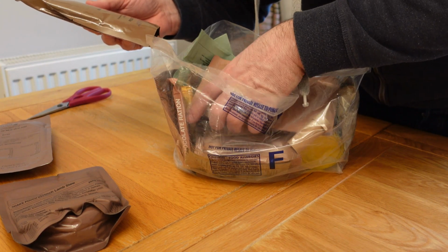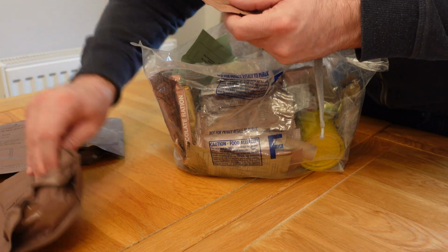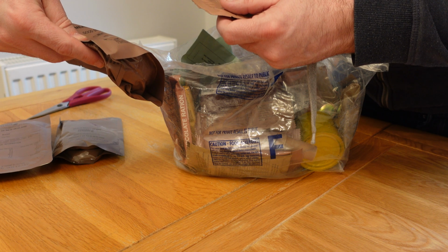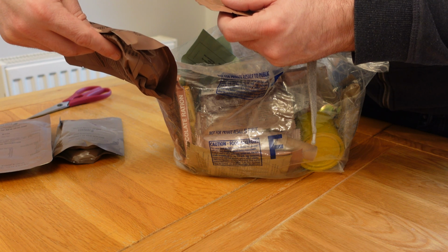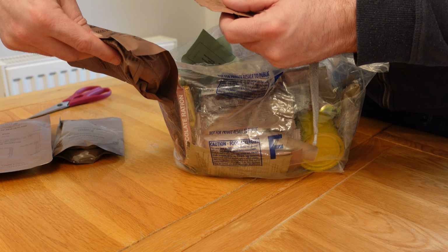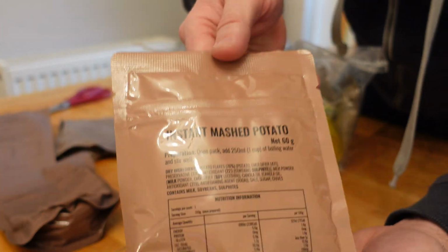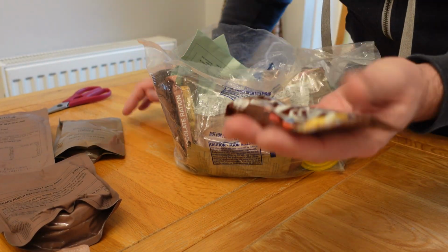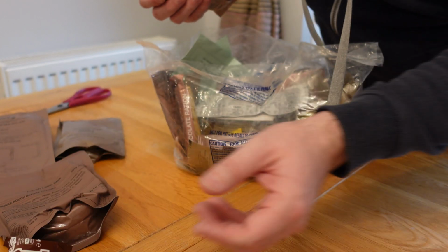These are made by a company called Prepared Foods in New Zealand, which is interesting. That particular one is, I don't know if they all are. Oh no, and some of them are made by Flavour Makers, Governor Road, Braeside, Victoria, Australia. Oh wow, look, instant mashed potato. How cool is that? Chocolate M&Ms, always a good shout, right?